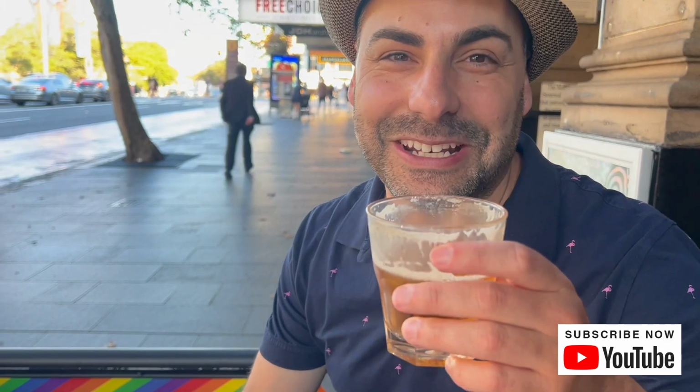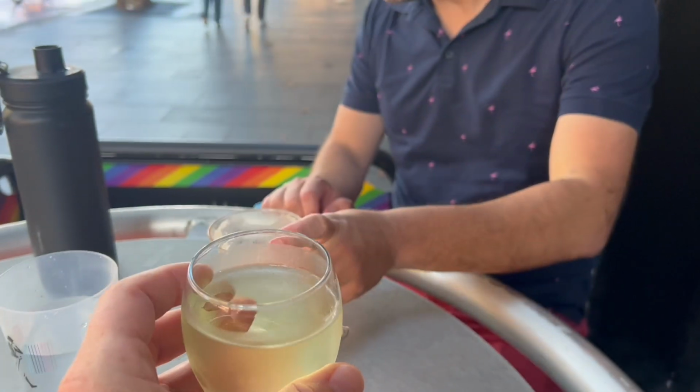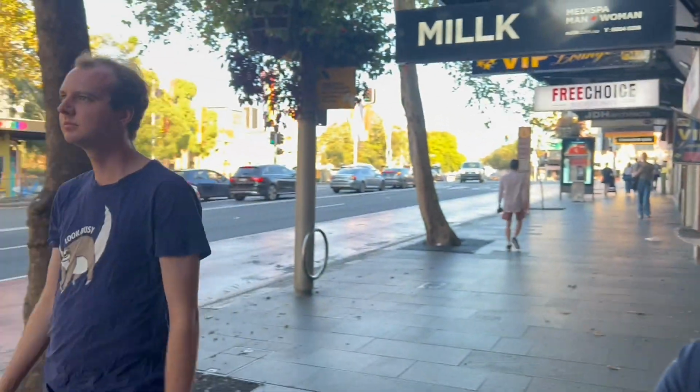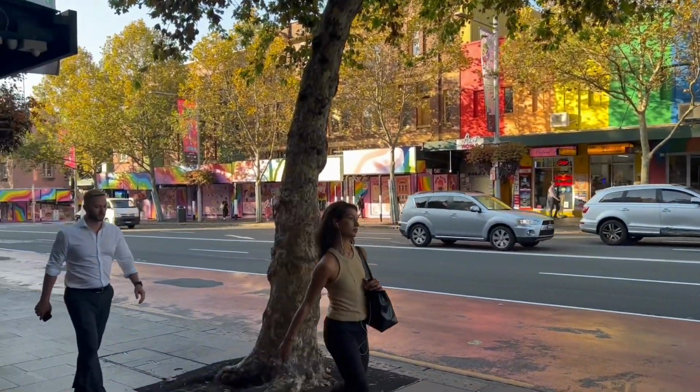Wow, Adam, what have you started your night off with? Pims with lemonade. And I've got myself a Sauvignon Blanc. And Adam, we're creating a tradition of coming here with Twyla. So we're doing dog-friendly Oxford Street. We're going to have a drink here, then we're going to move on. We're going to find somewhere for dinner. And then we would love to show a bit more of Oxford Street because it's such an amazing street with so much history.